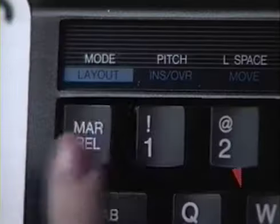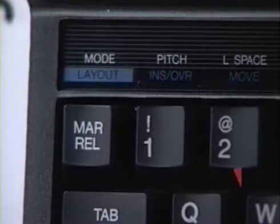The Panasonic laptop even shows you how your full page layout will appear. Just press code 1 with the margin release key, where it says layout.